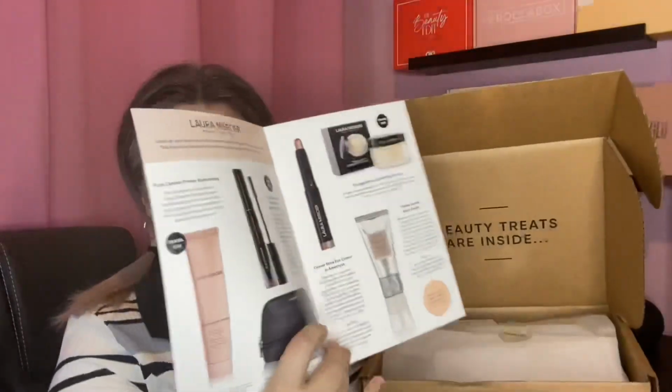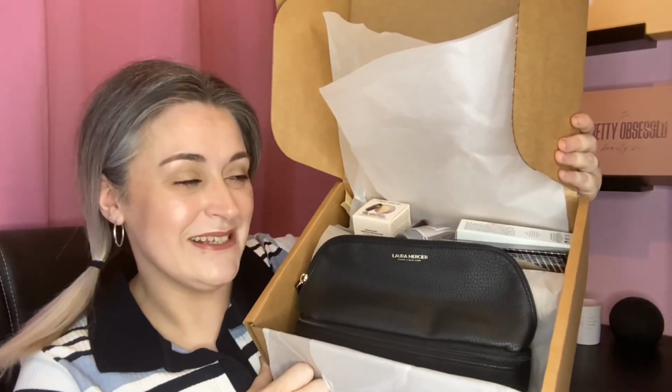This box is huge. So in the box we have the edit card. It has the information on all the products that are in here, and then this is what the box looks like. And straight away I can see there's a load of paper stuffing at the bottom to make it look like it's more than what it is. And there you go, there is your sneak peek. But let's have a proper dig through just to see exactly what we've got to play with here.